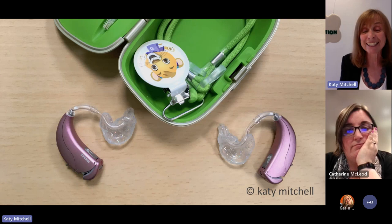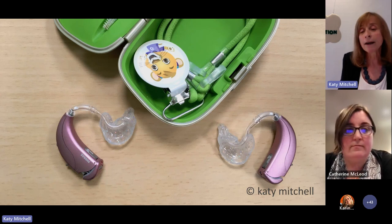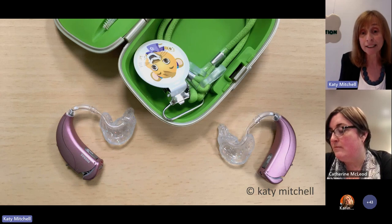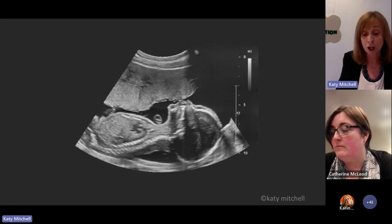So I have had tiny little babies on my caseload as early as 2 weeks old being fitted with hearing aids. So the question is, why is that so important? Why are we testing the day that a child is born? Why are we fitting hearing aids as early as 2 weeks? And that's all to do with what we know now about early listening.